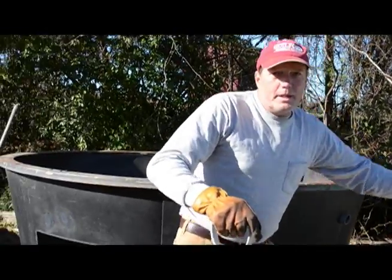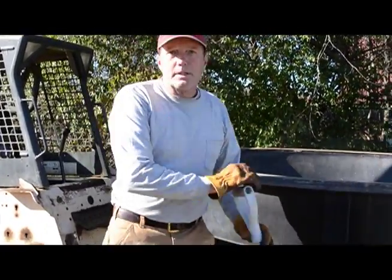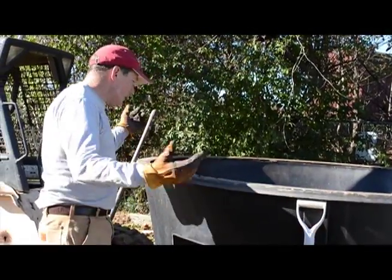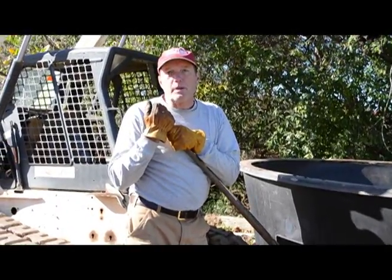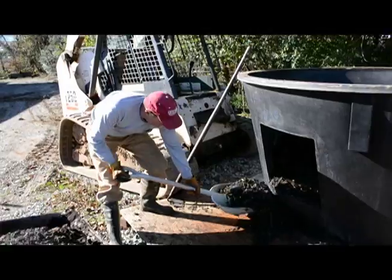Well, I'm David Petree, and I'm the Director of Environmental Sustainability here at Guilford. Among the many things I do, one is composting our food waste from our dining services. So that's what this is right here.